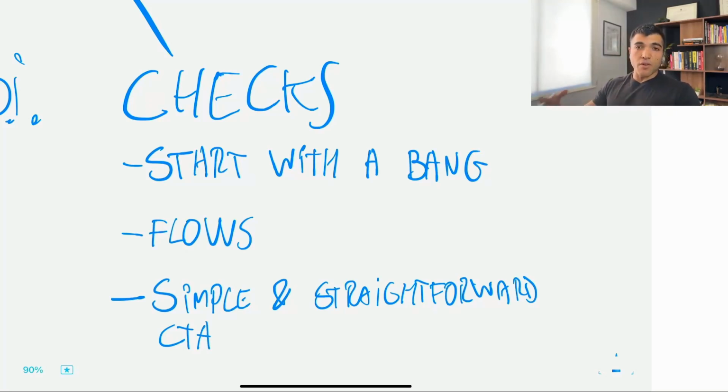Next is flow. Does the email flow nicely? Or is it kind of confusing, and there might be many columns and the brain doesn't know where to read, where to go to, what's important, what's not? And if it's a text-based email, is the copy smooth? Is it flowing nicely? Does it keep you engaged? Or maybe it is monotone like this and there's no variation in the copy.